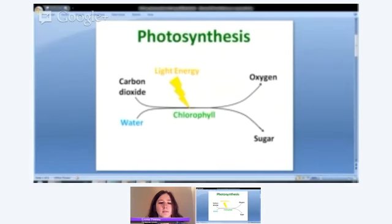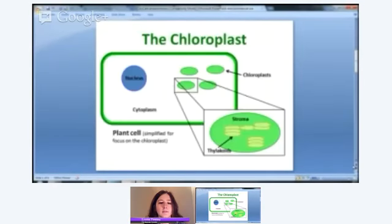So, in plants, photosynthesis occurs in organelles called chloroplasts. So they're little structures inside the plant cell. And if you zoom even further inside them, they have little membrane-bound bubbles that we call thylakoids. There are two main parts to photosynthesis, actually. It's not just one quick reaction. And those are the light-dependent and light-independent parts.